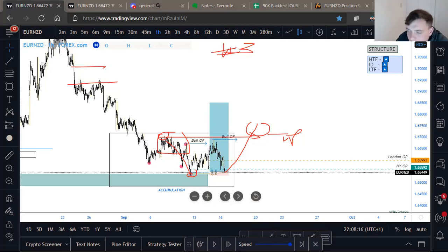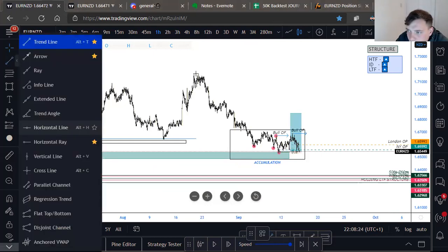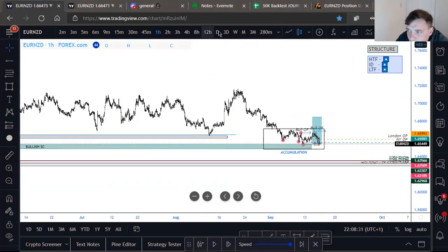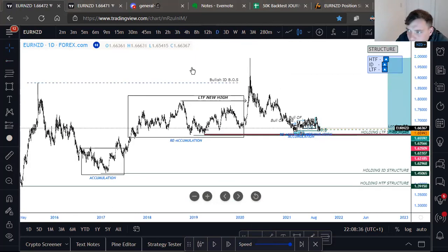So let's see what that looks like. Wait, that's not it, hold up. So that's why sometimes you need to zoom out. Yep, definitely need to zoom out. So this is where TP3 is.